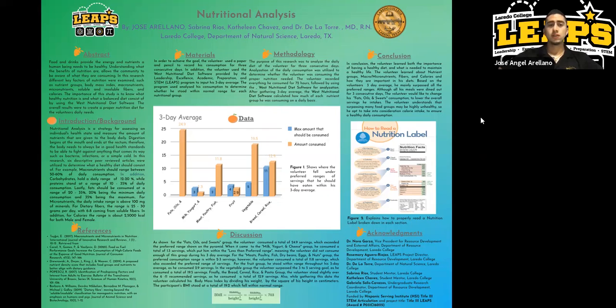In this research, different key factors of nutrition were examined, such as nutrient groups, body mass index, macronutrients, micronutrients, soluble and insoluble fibers, and calories. The importance of the study is to know what healthy nutrition is and what a balanced diet consists of by using the West Nutritional Diet software. The overall results were to create a proper nutritional diet for the volunteers' daily needs.